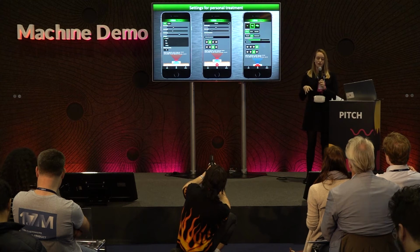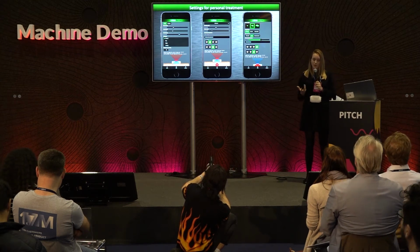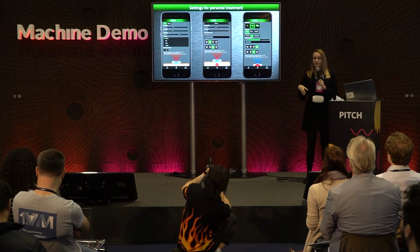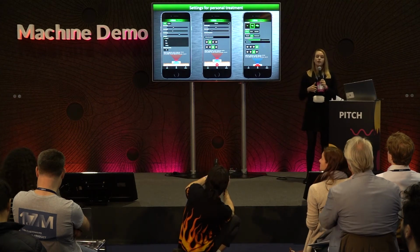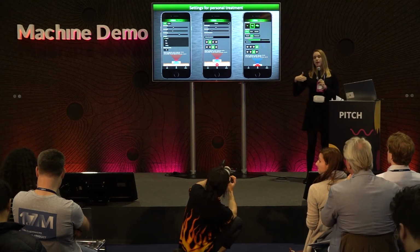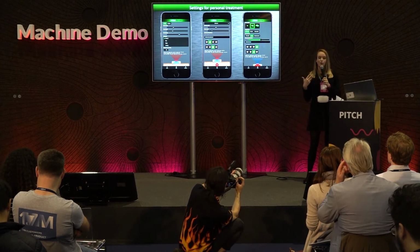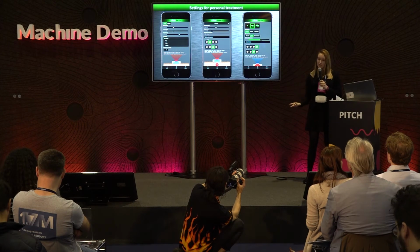Here you can describe your parameters, so the patient's parameters, your disease's parameters, and the treatment. According to the data, the treatment is always changing. Depending on how effective your therapy is, it will also be continuously changing.